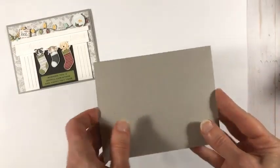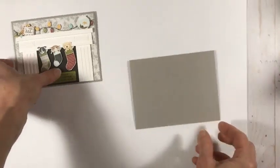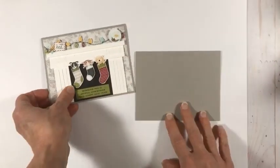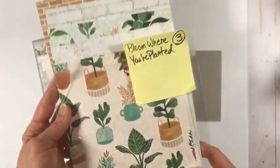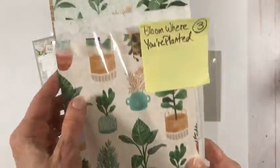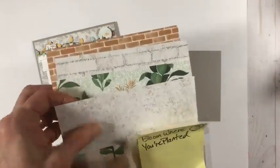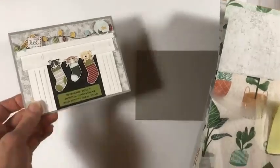Okay, so we're starting with a piece of, let's see, I think this is gray granite. The designer paper here comes from the Bloom Where You're Planted Designer Series paper. Now, I have hardly any left of this design. Now, I could have pulled in this paper here. I'm trying to mimic the look of wallpaper in the back.